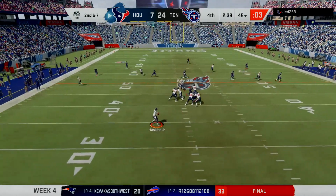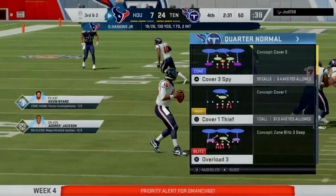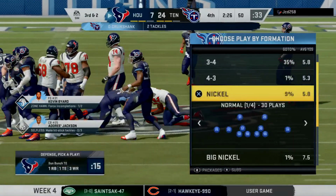On 2nd down, here's Haskins, finding a safety valve here. That's complete. 5 yards on the pickup, and that's going to bring up a 3rd down. You got the big lead defensively, willing to give them that underneath stuff, right?